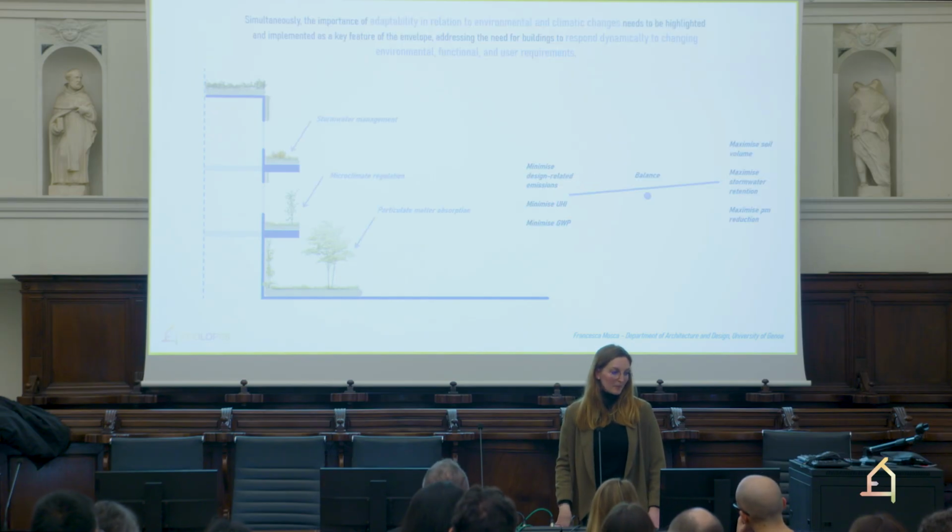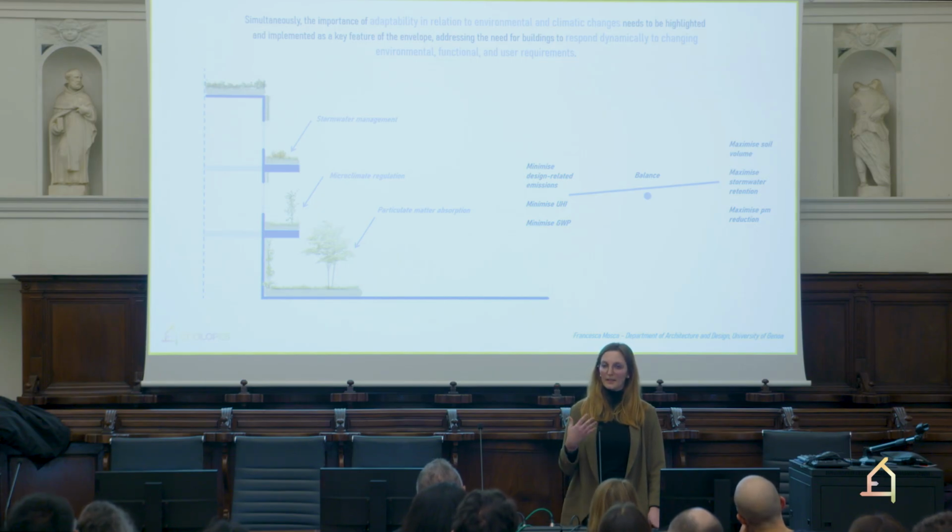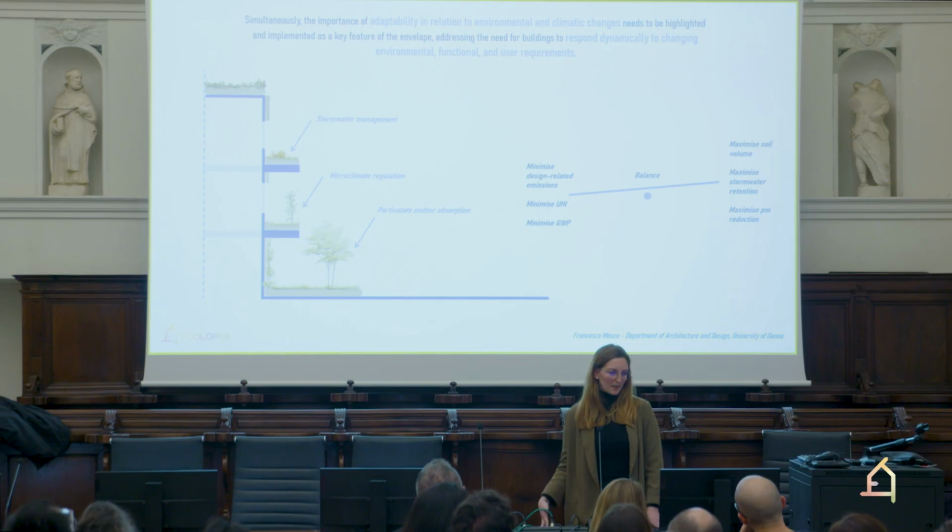So, for example, other parameters that should be considered, in addition to the urban heat island mitigation, which, as I said before, has been studied in this project, are the stormwater management and stormwater retention that can effectively reduce the risk of flooding in the urban environment, but also the carbon sequestration, the particulate matter reduction, and other kinds of parameters. And also in this case, it's always a matter of balance and trade-offs between what we are aiming for biodiversity with what we are aiming for the environmental sustainability of the solutions that we want to implement.